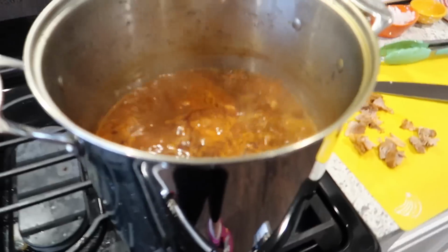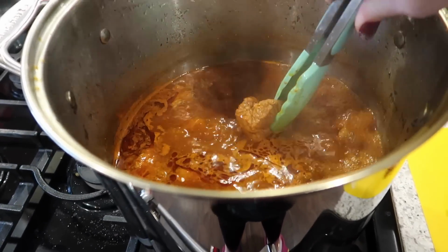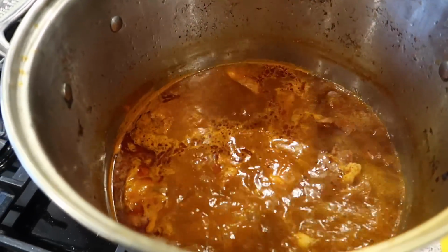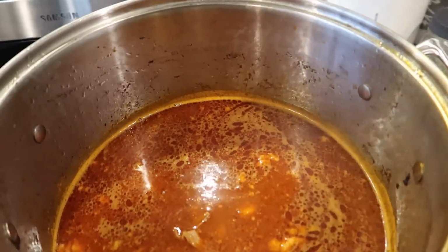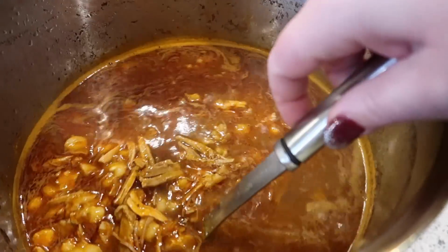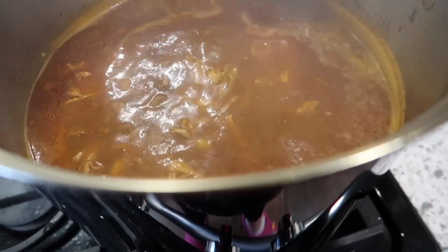Go ahead and add the chili puree into the stew, and then just let that simmer until the pork is very, very tender. You want to make sure it's almost falling apart as you take it out of the stew. That way it will be easier to shred. And then you can go ahead and remove the pork, cool it slightly, add your hominy to the broth along with the shredded pork. You definitely want to taste it at this point and adjust the seasoning.